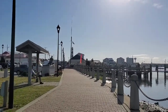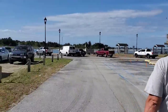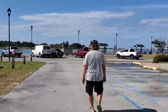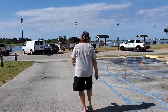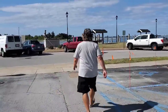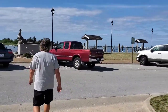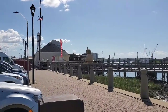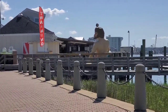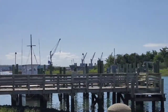We're gonna hang out for just a little bit and then we're gonna head on to Oriental, North Carolina. We had breakfast. There's the lighthouse. There's Mark. Heading back to the boat and moving on to Oriental. I think that's a statue of a sea god. I took a picture of it. This is the back side of it. There is Liberty.